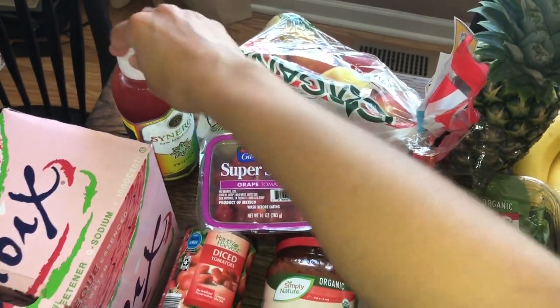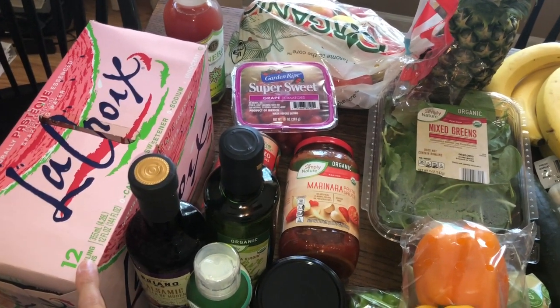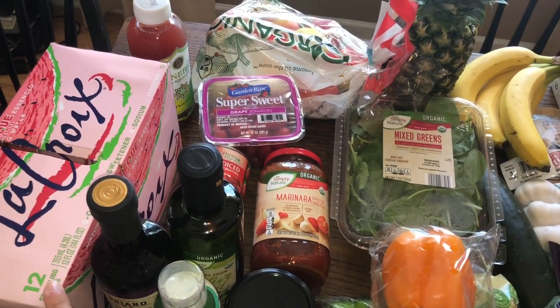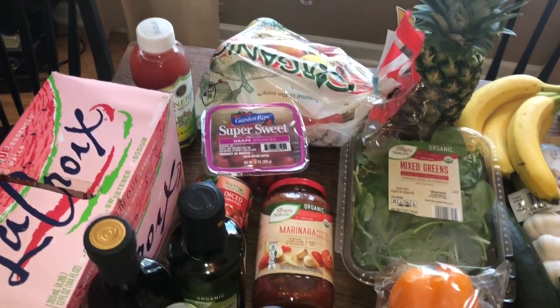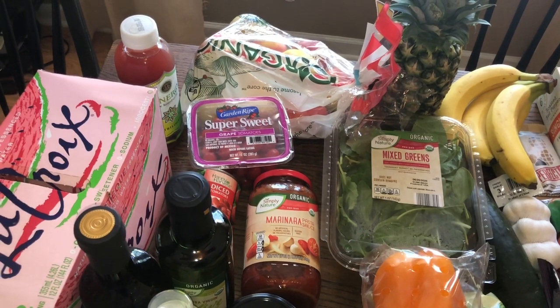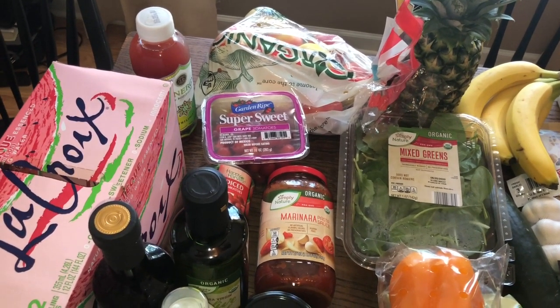Got some kombucha, and then some watermelon flavored LaCroix. And if you haven't tried mixing your booch in a seltzer water, it makes the perfect little beverage. I like to sip on those for dinner throughout the week, but it's delicious.